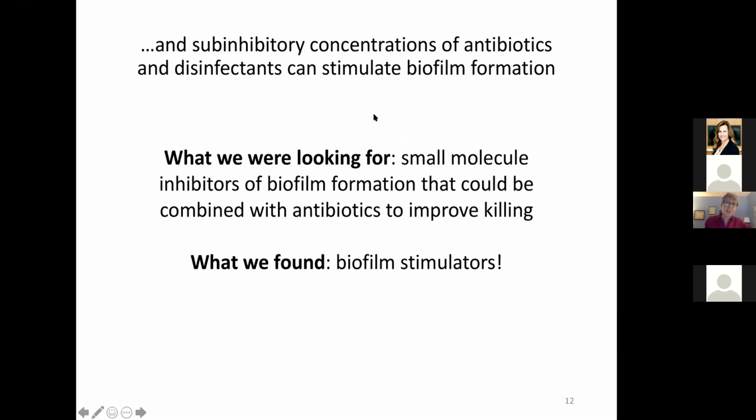So I'm just going to mention briefly some of the research that we're doing in my lab, because what we found is that treating biofilms with a sub-inhibitory concentration of antibiotic or disinfectant can actually stimulate biofilm formation, which was pretty terrifying. So we came across this accidentally because we were looking for small molecule inhibitors of biofilm formation that could be combined with antibiotics to improve killing of biofilms.